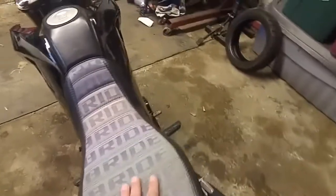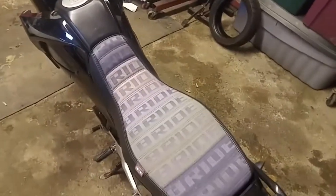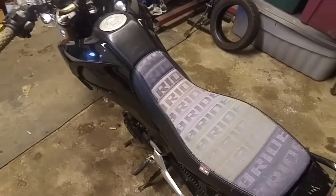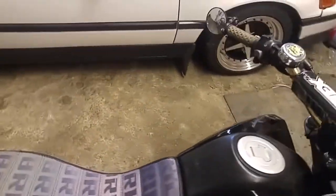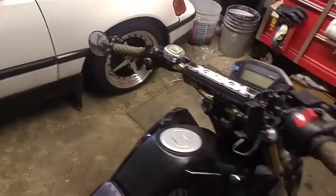Bride seat, very comfortable seat. If anybody knows, the Honda Grom stock seat really sucks when you ride it for a long period of time. Your ass really hurts, so one of the first things I recommend is upgrading the seat. Yeah, I don't know what kind of bars these are. I highly doubt they're Vortex, but we'll go with that. Vortex bars, sure.